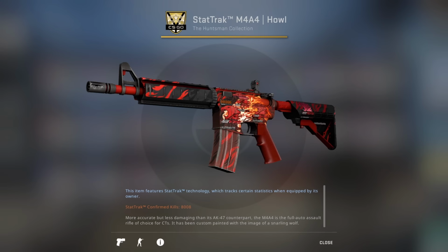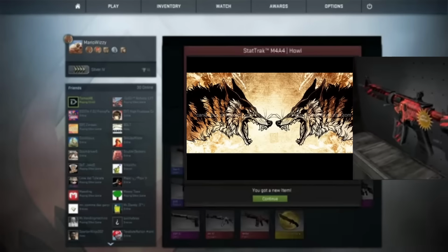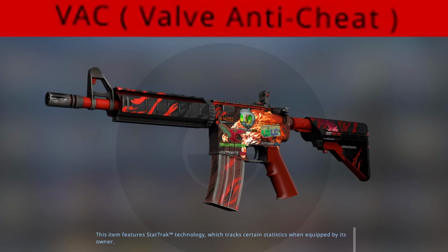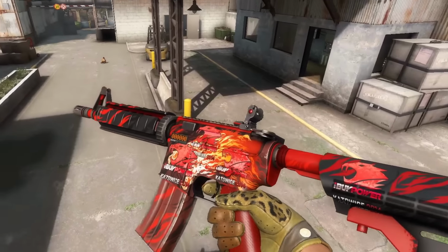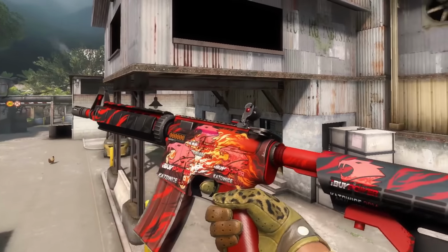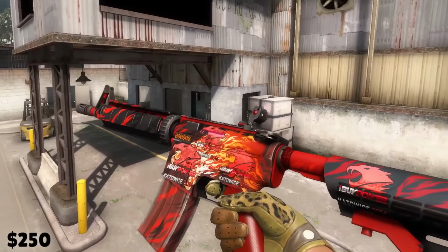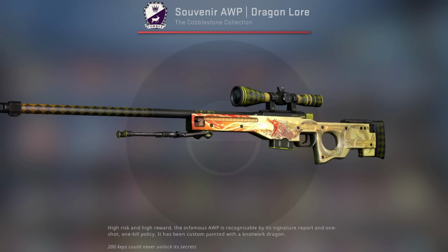In 4th place, we have the M4A4 Howl with 4 iBuyPower hollows. In 2014, the Howl got removed because it had stolen artwork. Since then, the supply has gone down while the popularity has only gone up. And because the richest collectors have to show off their money, they're gonna buy the 4 times iBuyPower hollow version, which will only cost them $250,000.